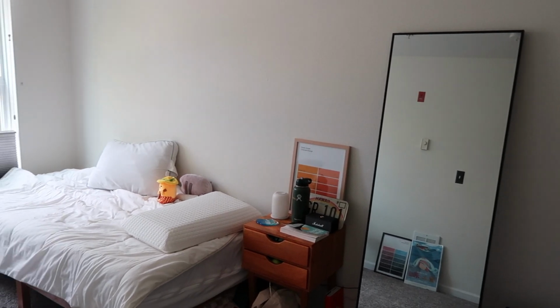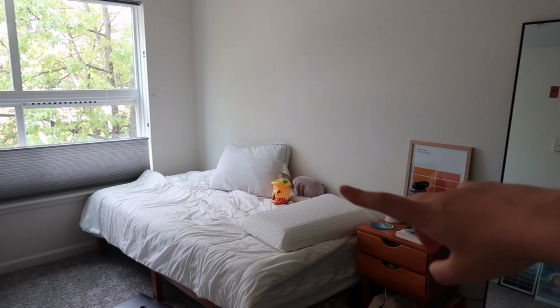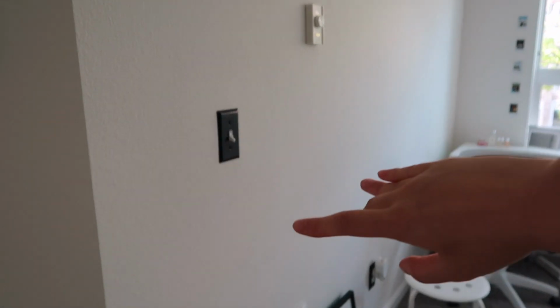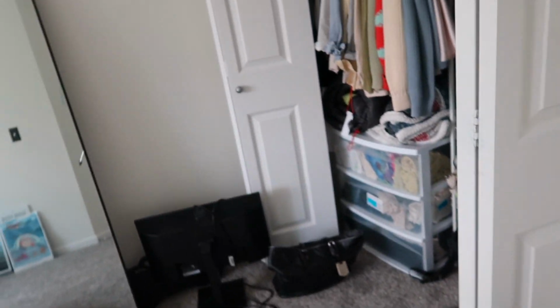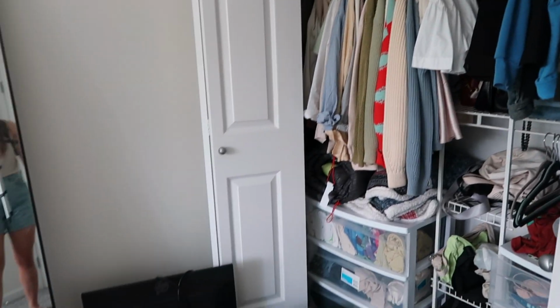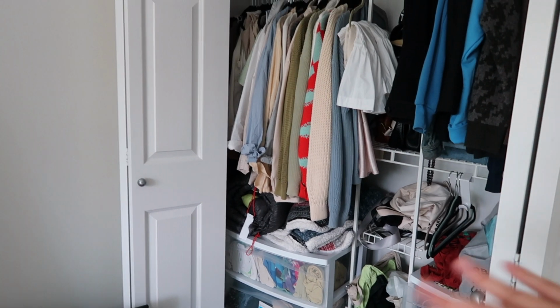Honestly, not much has changed from the layout. I still have my mirror and then my bedside table, my bed, my vanity desk, and the only thing that is different is all the mess. And then I fully organized my closet, so super happy with that. I think I need to buy a few more storage bins just for loose items, but yeah.